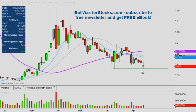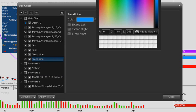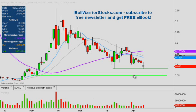Now, if 0.083 does not hold, the next area of support is going to be down here at the 5-cent area. That comes from this area here where the price made this move, pulled back, and then found support right here at 5 cents. So again, if 0.083 does not hold, then the next key level of support from a charting perspective is going to be right down here at 5 cents. So that's where the chart currently stands.